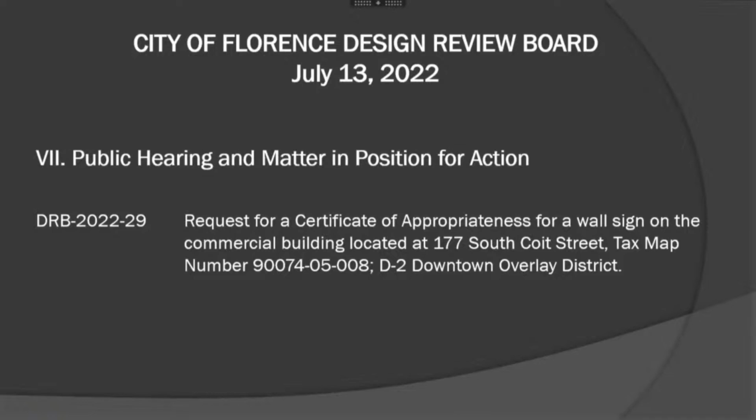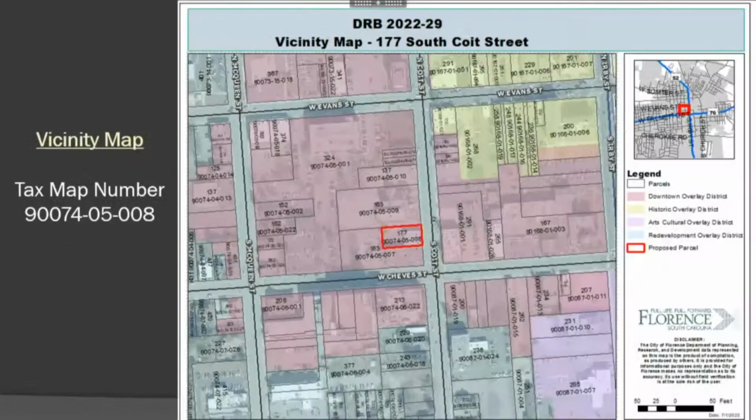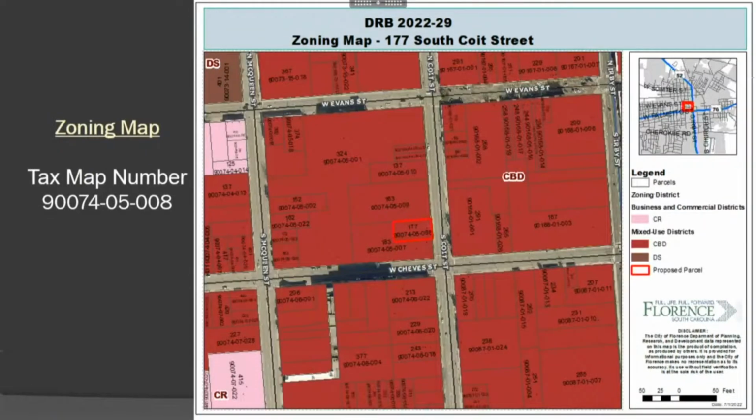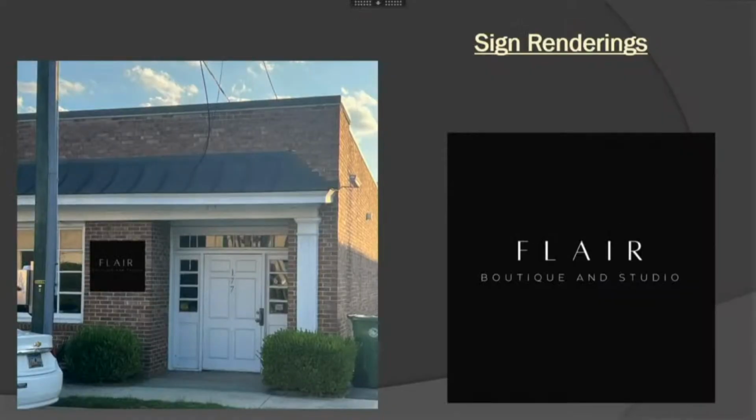Our fifth and final case today is case DRB 2022-29. It's a request for a certificate of appropriateness for a wall sign on the commercial building located at 177 South Coit Street, tax map number 90074-05-008, located in the D2 Downtown Overlay District. Staff? Good afternoon. This is one of the tenant spaces in the little commercial building at the corner of Chevis and South Coit Street. And the new tenant is putting in a boutique and salon and is just looking for some wall signage to identify her space.